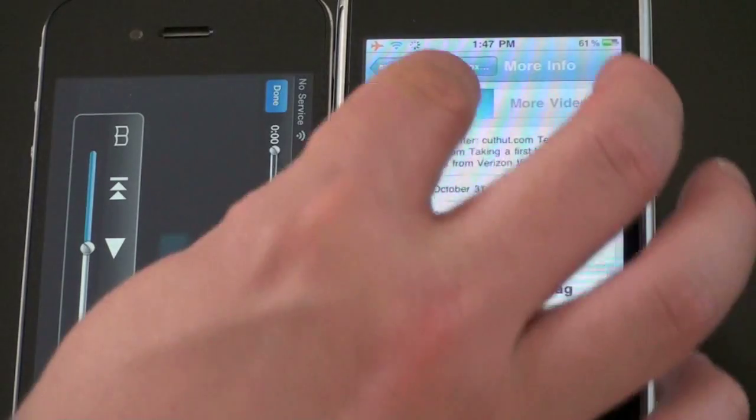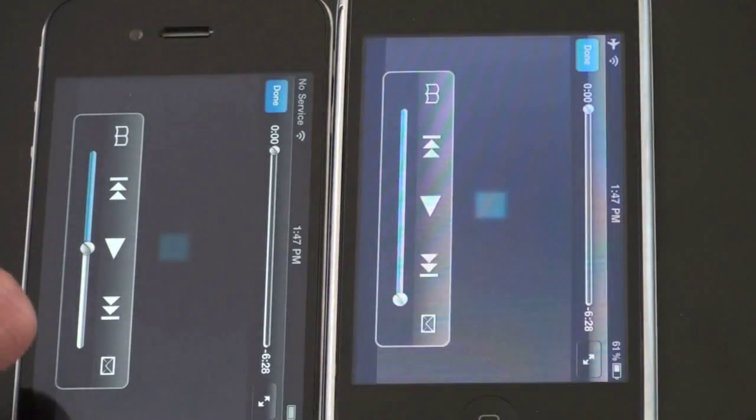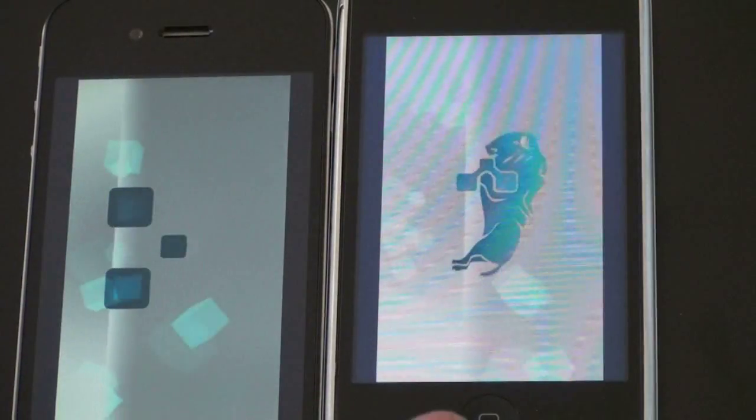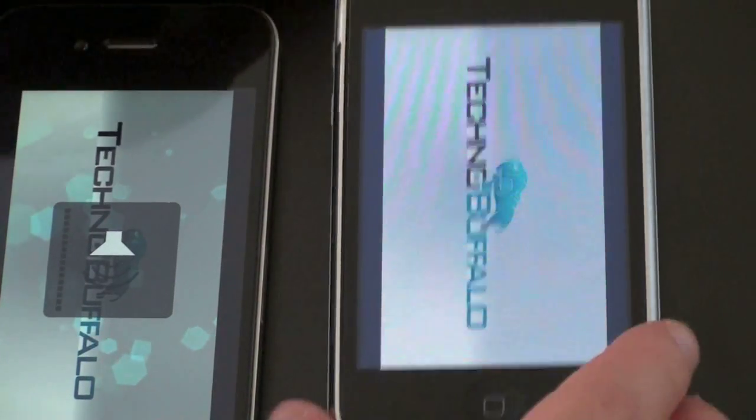That played at the end, which was weird. Let's try that one more time. We'll see how the quality looks here. I'll turn down the volume on this so you can just focus on the quality of the video.